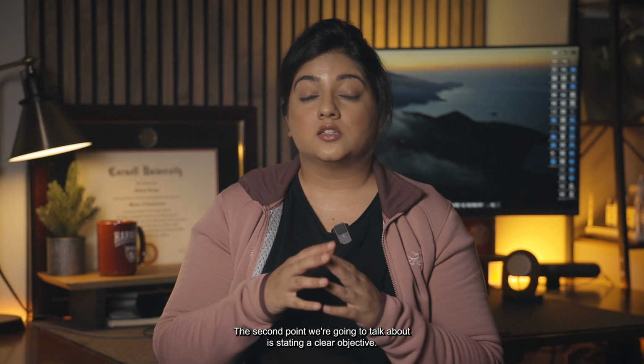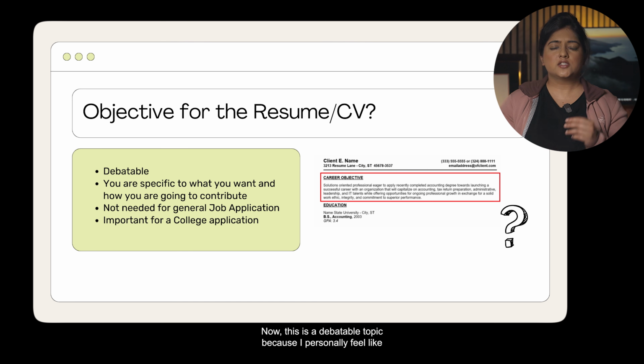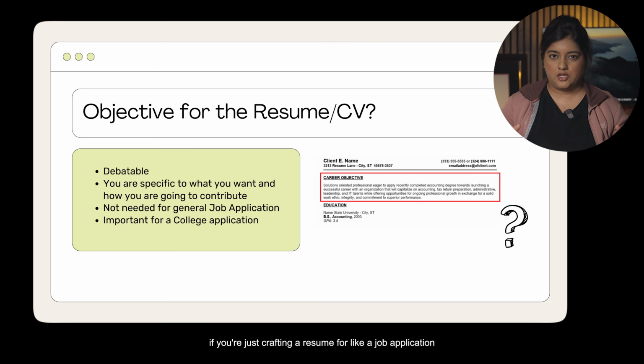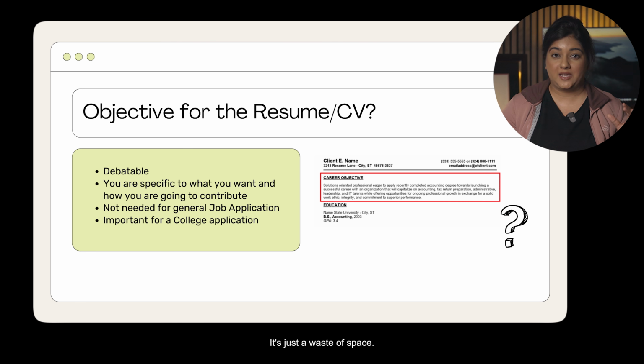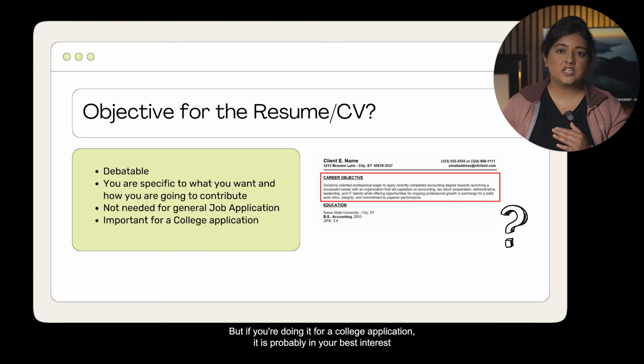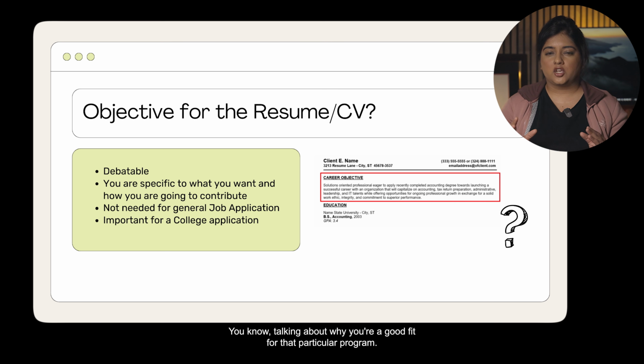in the very end. The second point we're going to talk about is stating a clear objective. Now, this is a debatable topic because I personally feel like if you're just crafting a resume for a job application or just a simple resume, you should not have an objective. It's just a waste of space. But if you're doing it for a college application, it is probably in your best interest to have a few lines, maybe 3 to 4 lines, talking about why you're a good fit for that particular program.